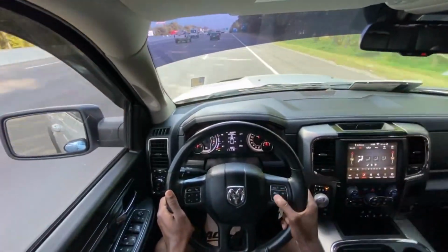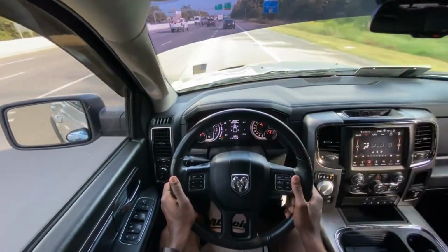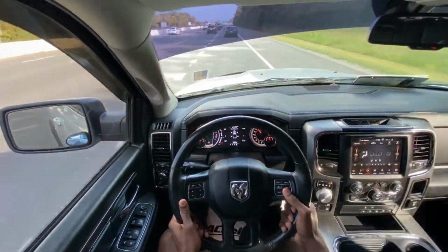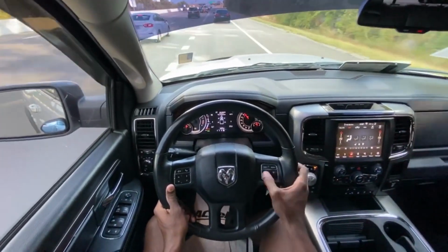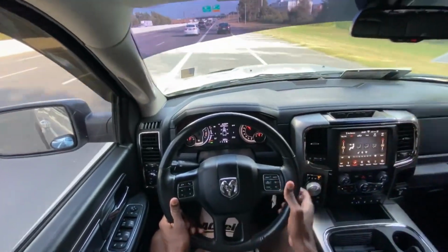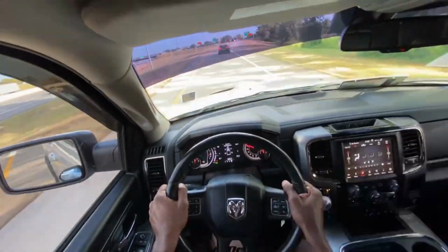Just not wanting to activate now. And I don't know what I'm doing wrong, so anyways, that sucks. But I mean, a pretty nice ride coming down the interstate here. Road noise is there, but not terrible. I don't know why I cannot get this to work. Y'all let me know what I'm doing wrong in the comments if you see it, but I don't know why this is not wanting to come on. But I mean, the ride is good.